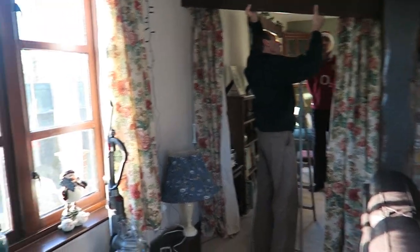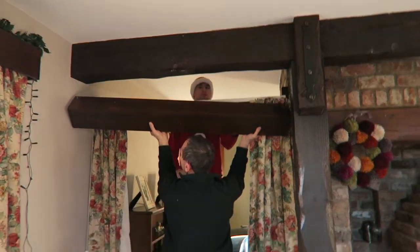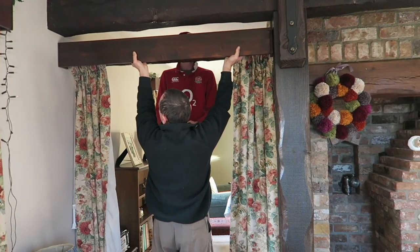Whilst you're struggling with that, I'm just going to show them the smoky bits outside. I don't know if you can see outside, but on the fences, it looks like it's smoky. I don't think you can see actually, but it's just because it's so cold outside. Stan has come to help. There we go. We got it.